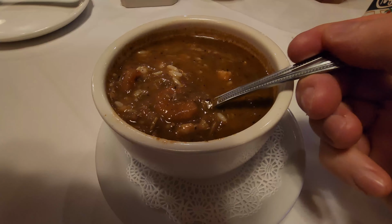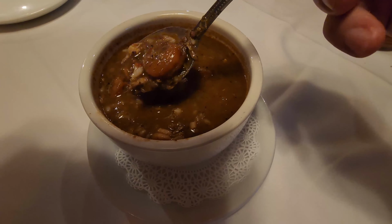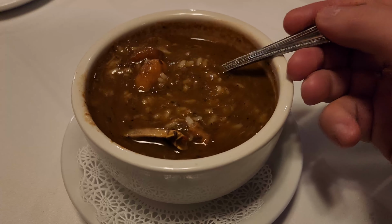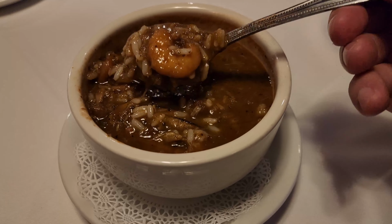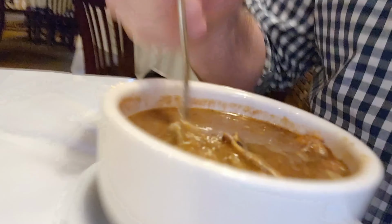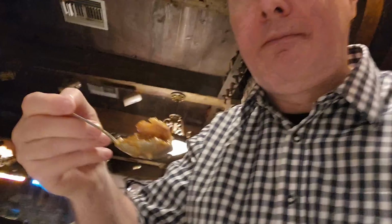Some places on the Westbank put potato salad in there instead of the rice. On average, I'd say there's more rice than potato salad. Some people do prefer the potato salad. A nice big chunk of crab there. Some nice shrimp in here. So we have a lot of delicious things going all together to make for a gumbo. And a nice little yummy shrimp there, and the seafood is all melding together quite nicely with all the other ingredients, and it's certainly a very delicious combination.